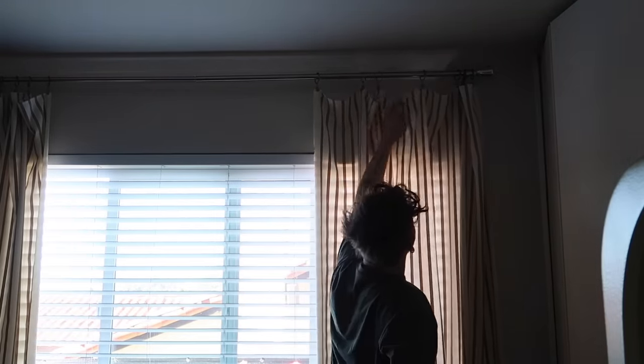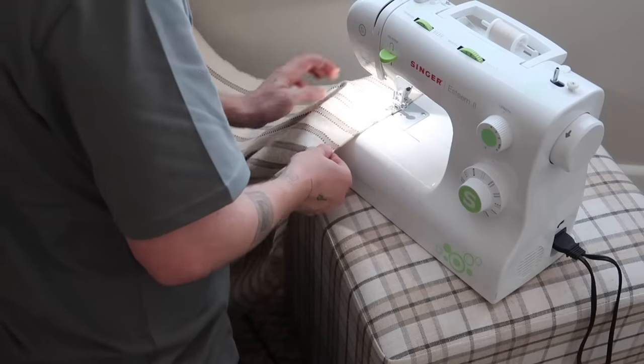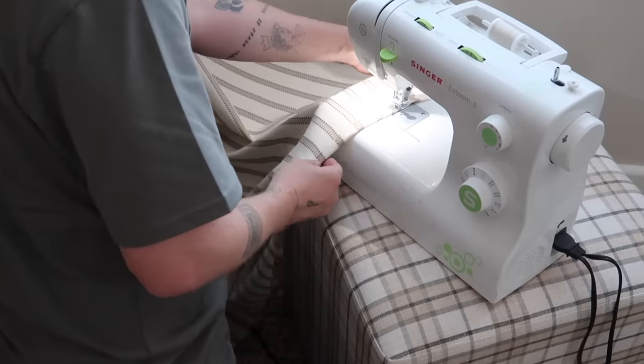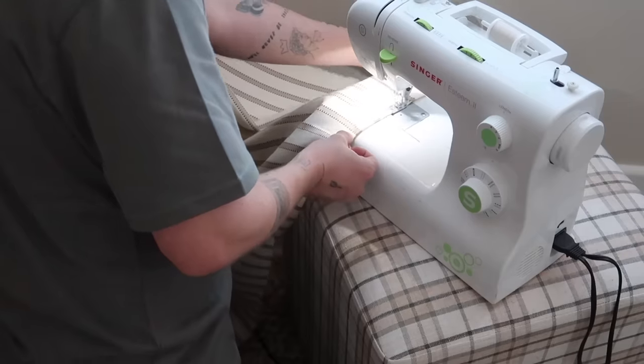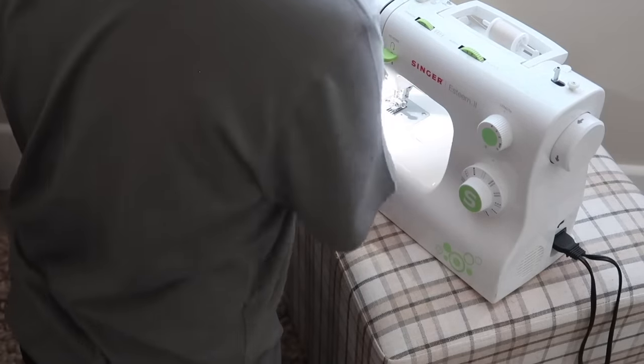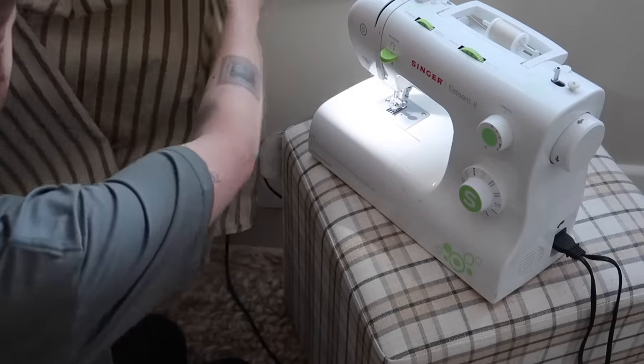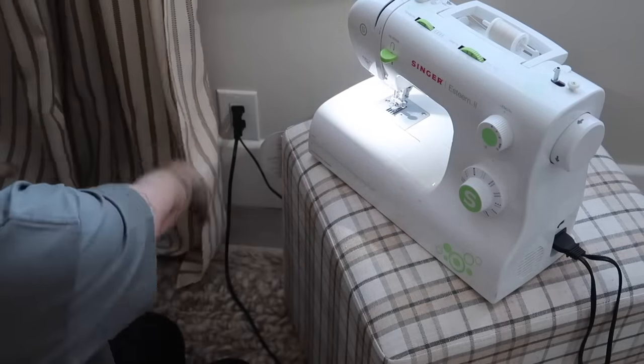So I added on the second panel here, as you could see. I just brought the sewing machine over, put it on top of this little ottoman, and sewed the hem on the bottom there quickly. And this was just super simple and easy. I was able to create custom curtains that matched the style I wanted. I just couldn't find anything in stores that I really loved, and this was only about $100 for 2 panels.